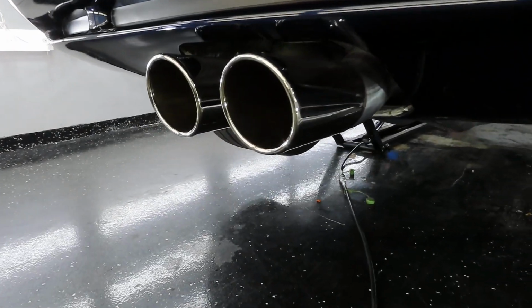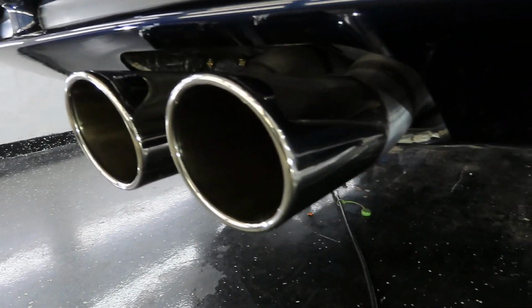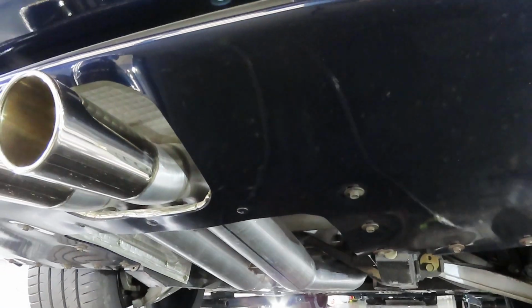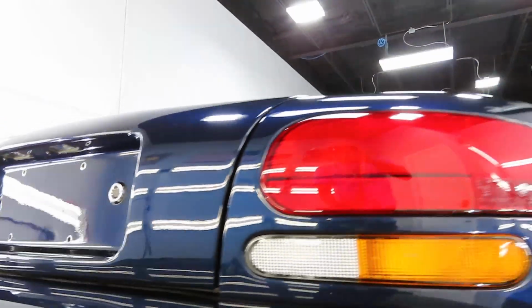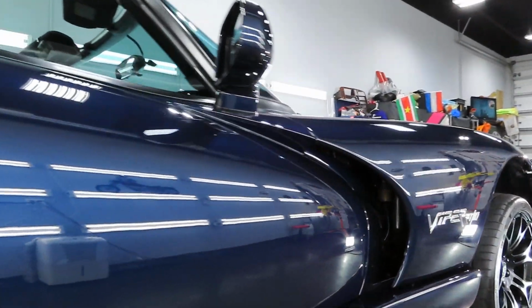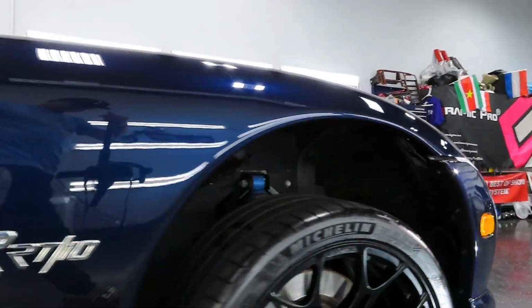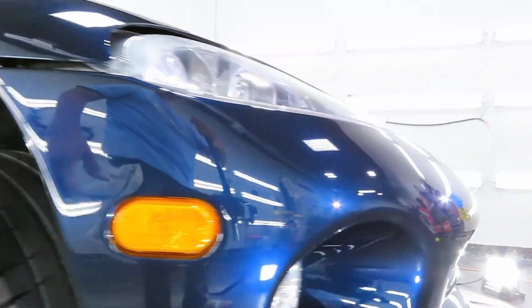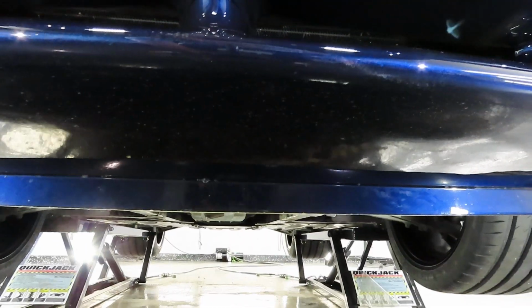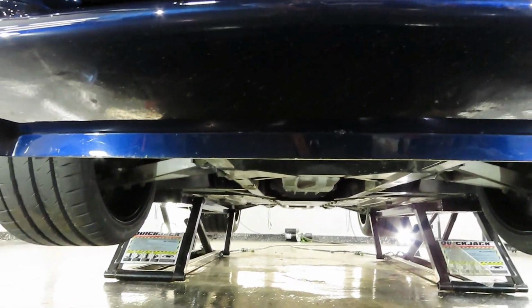Cleaned up everything underneath here, ceramic coated, this whole painted panel on the bottom. Everything was polished, coated. Oh, and by the way, the same thing on the front bumper as far as the PPF goes. After polishing underneath the entire front piece, the PPF is covering absolutely everything on the bottom here. The entire piece all the way to the lip.